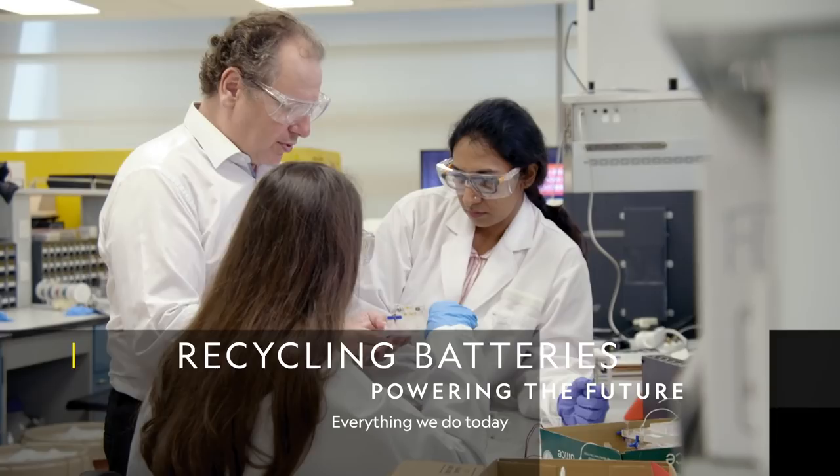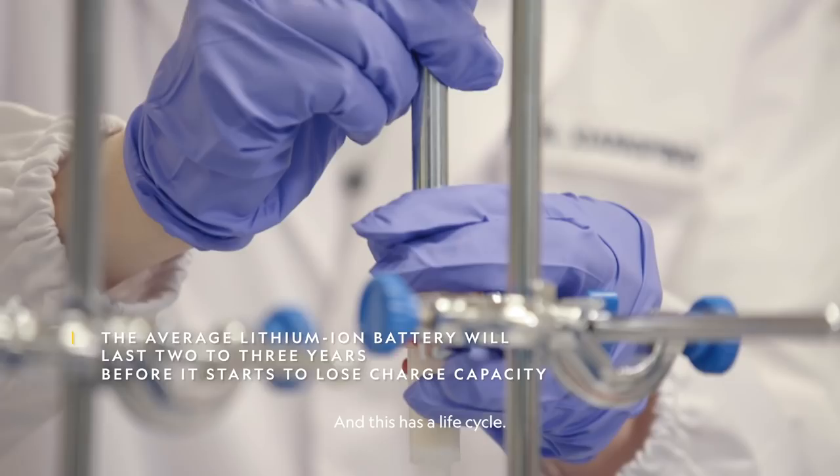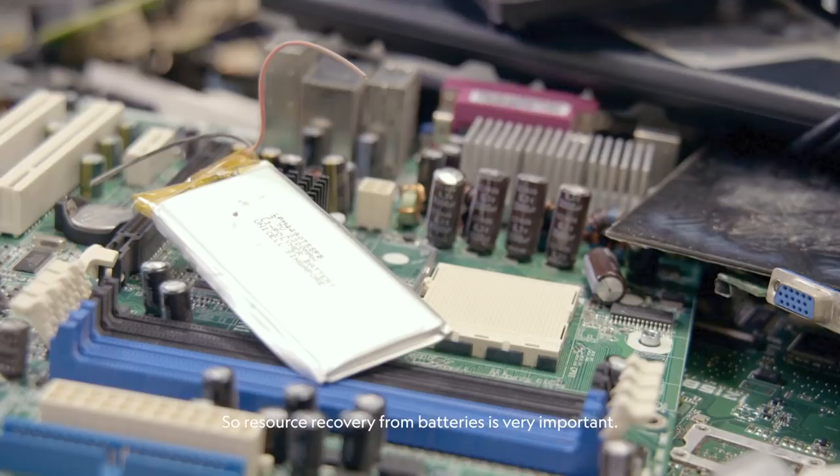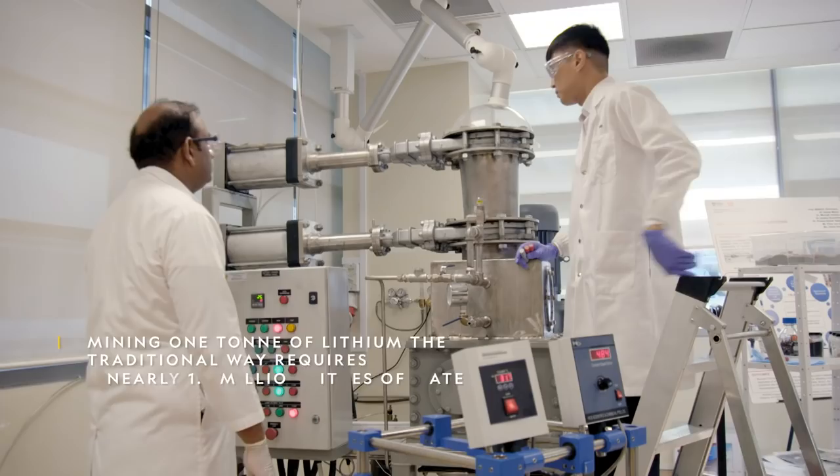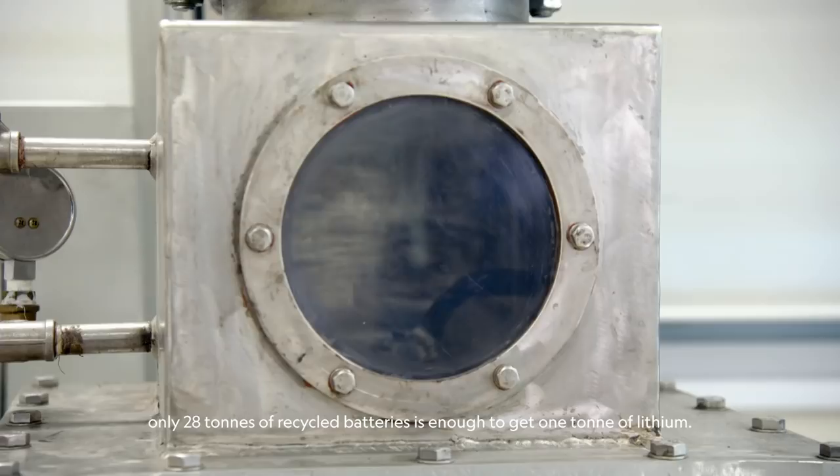Everything we do today to power our digital lifestyle requires some sort of battery. And this has a life cycle. It needs to be recycled. So resource recovery from batteries is very important. Yeah. To recover 1 ton of lithium, you have to mine almost 750 tons of lithium chloride or 250 tons of lithium carbonate. By recycling, only 28 tons of recycled battery is enough to get 1 ton of lithium. Wow, so that's like 10 times more efficient.